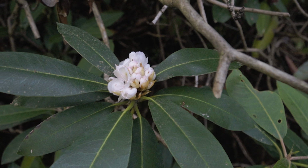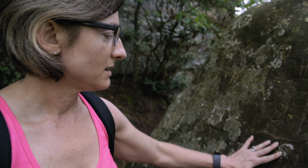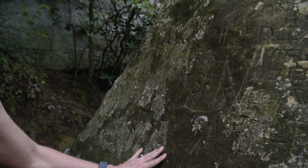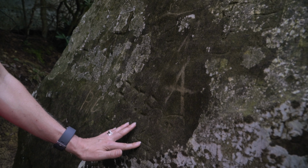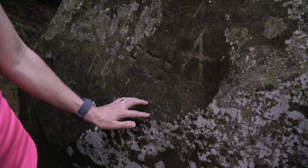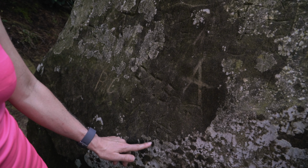Guessing this is rock vandalism at its finest. Probably been here a very long time. I don't know how I feel about it, actually. I mean, on one hand, it's kind of romantic, like this heart, I'm sure. But on the other hand, this is nature, and it's been defaced, and I think that's kind of sad. It takes a little bit away from the beauty of this rock.